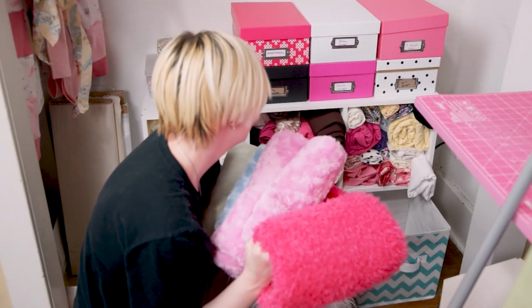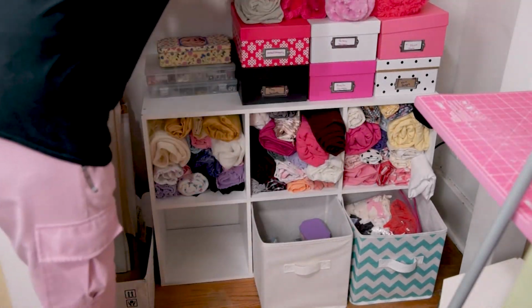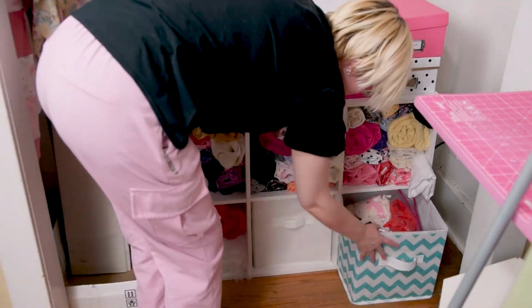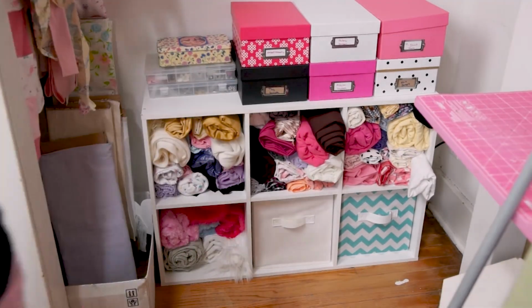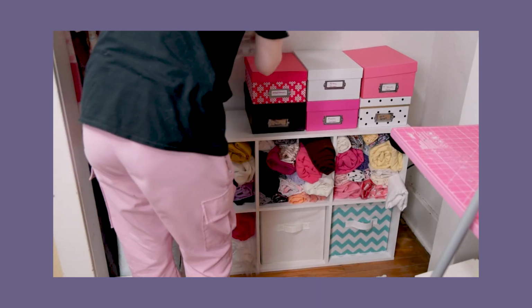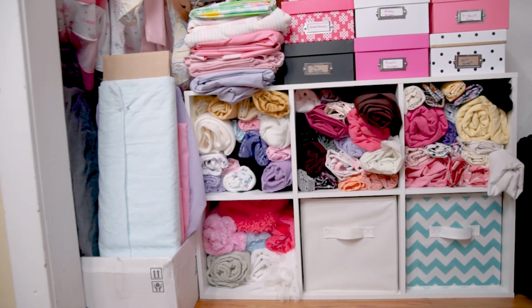I wound up having so much of the rolled fabrics that I decided to sacrifice one of my drawers. I don't really keep much in these little cube storage drawers anyway, so it was perfectly fine. The depth of this closet perfectly fit this old cardboard box, so I used it to store my bolts of fabric upright. And that is everything successfully rearranged.